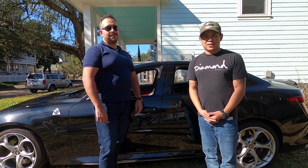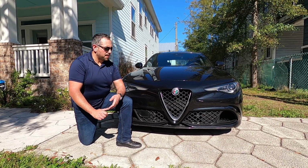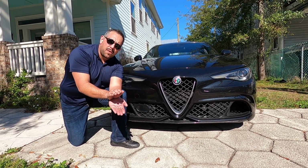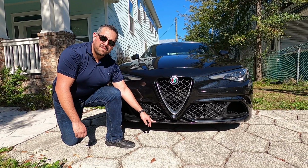Hey, so at this time, let's go ahead and take a look at the vehicle. Starting at the front end here, I have this beautiful carbon fiber lip splitter. It'll come down at 15 degrees at 77 miles an hour in dynamic and race mode. It'll give me an additional 220 pounds of downforce up front.